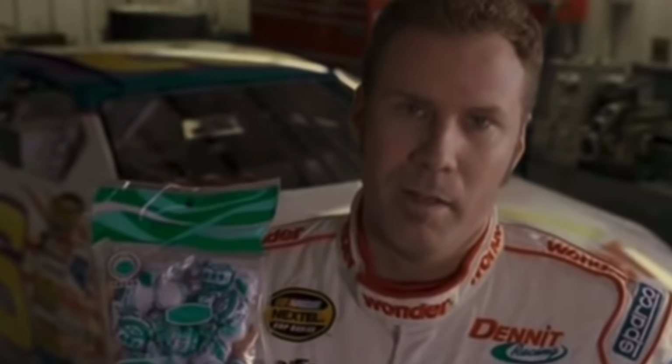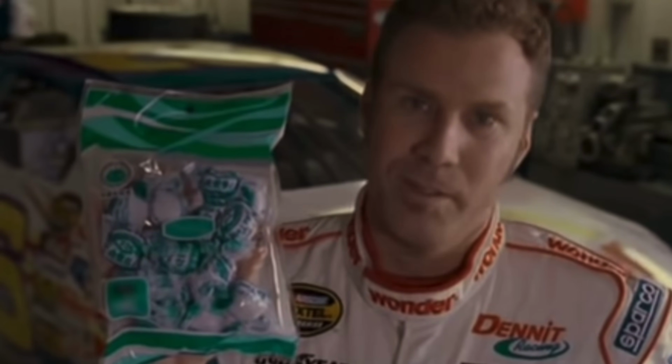Hey, I'm Ricky Bobby. I've searched all over the world for a realistic tasting prune candy. Now I finally found it. Quing Long Zhu, the Cadillacs of prune candy.